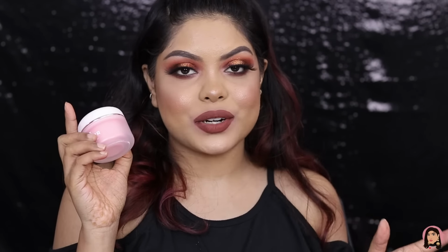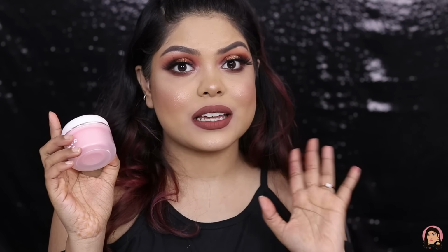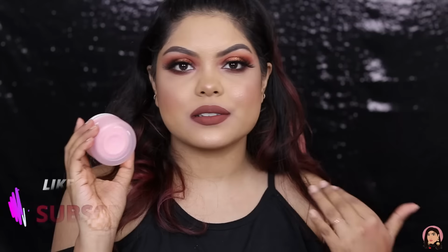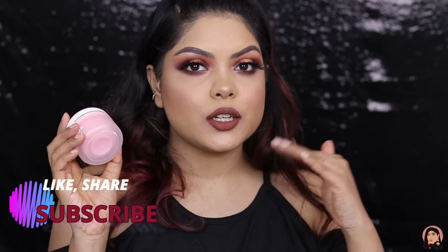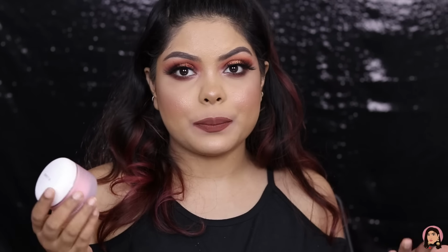And I think this is great for normal to dry skin. Even oily skin people can use this during winter. So that is something great. And also I think this is affordable. It comes in a decent price point, $6.50 for 50-gram product, and that is something very good.